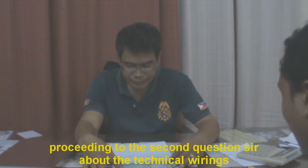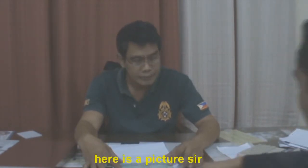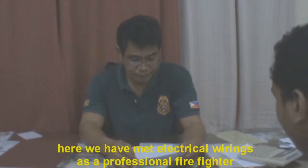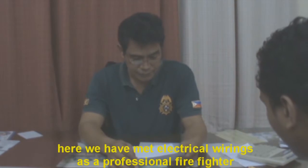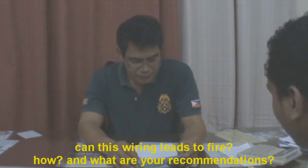Proceeding to the second question, sir, about electrical wirings. Here is a picture where we have messy electrical wirings. As a professional firefighter, can this wiring lead to fire? How, and what are your recommendations?